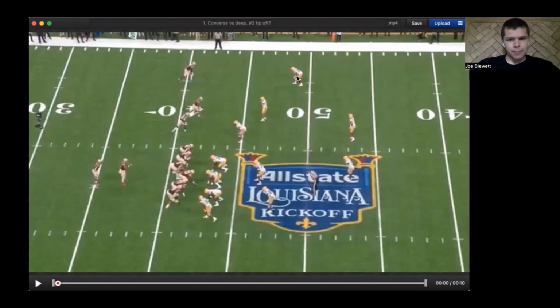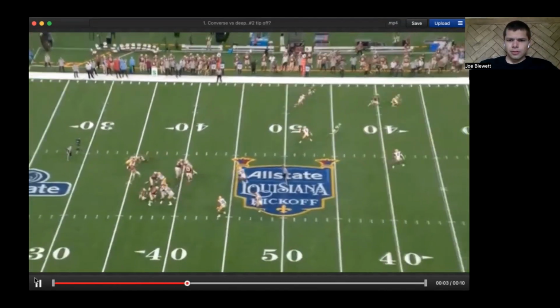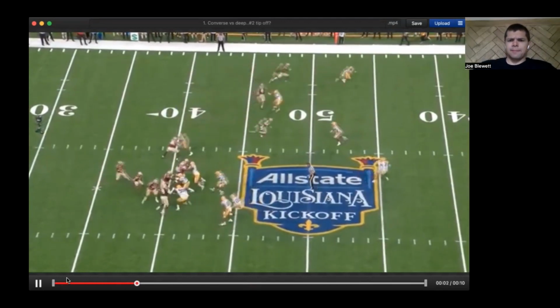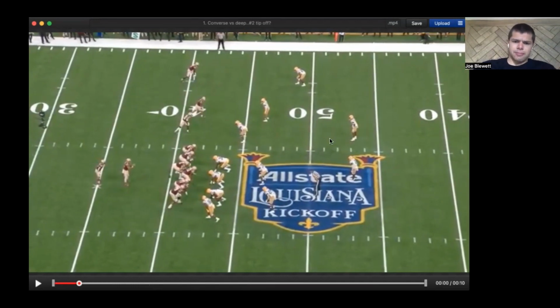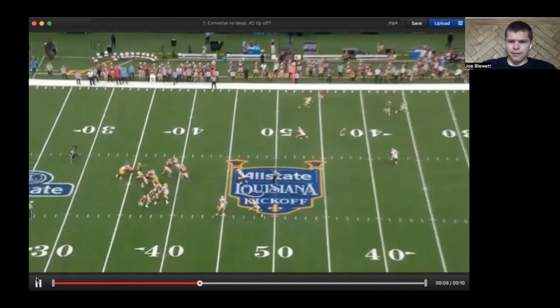Converse versus deep, number 2 tip-off. To the top of your screen here, he's playing obviously in a corner role. Looks like LSU is playing some type of a 3 buzz, where you have this safety dropping down, a buzz defender. You have another corner here who doesn't really get into his deep third just because there's no passing threat out there. Bites up a little bit in the run game.